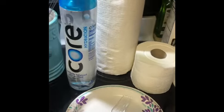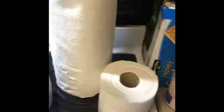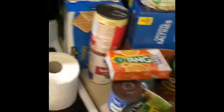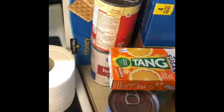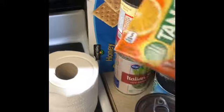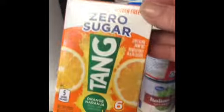Any condiments that do not go bad if they're not refrigerated, like ketchup. Let me see, I got it in here. Mustard. Peanut butter is always nice to have around. And then for snacks, here's a granola bar. I'll buy boxes of those. We have these little, this is Tang, but we do the lemonade, the pink lemonade, the grape. You add it to a bottle of water to have something a little bit different besides water.